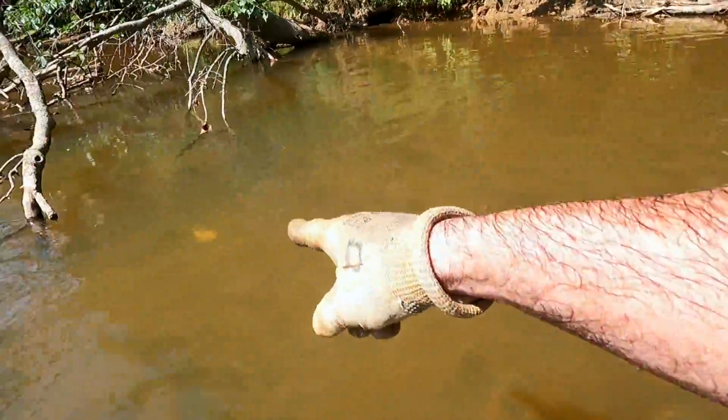Pretty neat find right there though. It goes all the way from my metal detector all the way up to my pick. That's awesome. That made the trip right there, man. It really did.